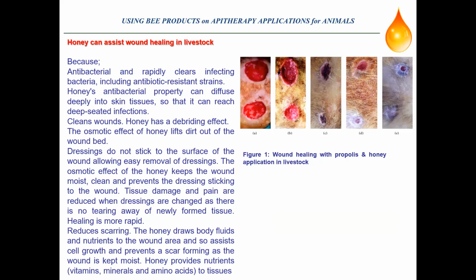To start with bee products, first, honey. Honey can assist wound healing in livestock because honey is antibacterial and rapidly clears infective bacteria, including antibiotic-resistant strains. Honey's antibacterial property can diffuse deeply into skin tissues so that it can reach deep-seated infections. Honey also cleans wounds. Honey has a debriding effect. The osmotic effect of honey lifts dirt out of the wound beds. Dressings do not stick to the surface of the wound, allowing easy removal of dressings.